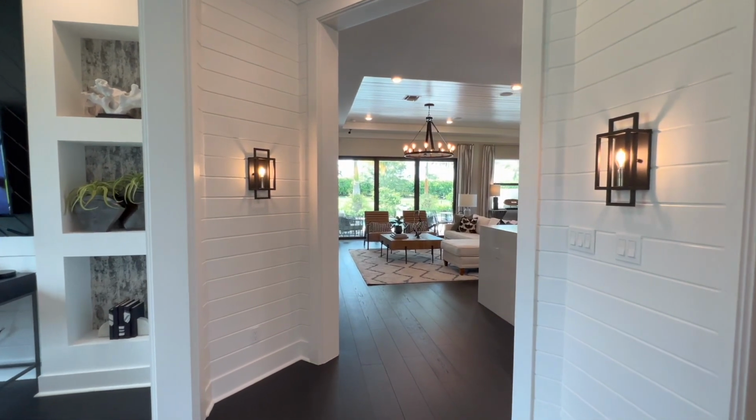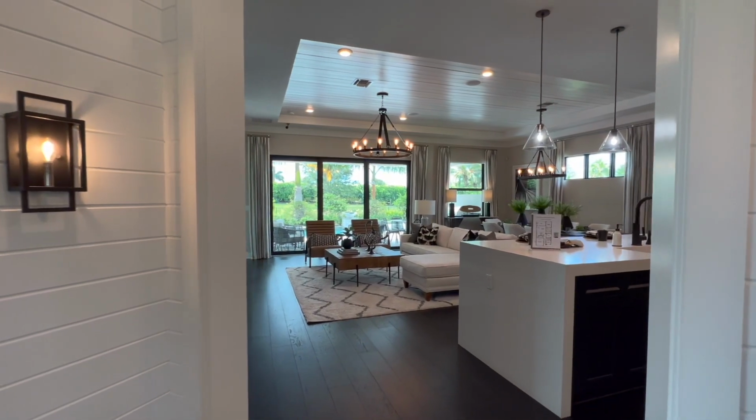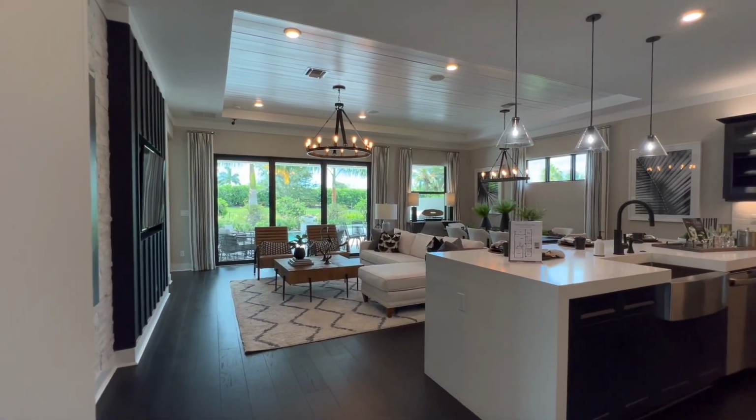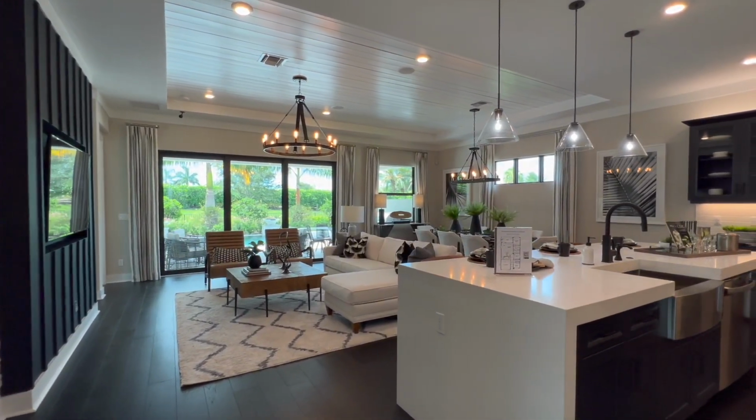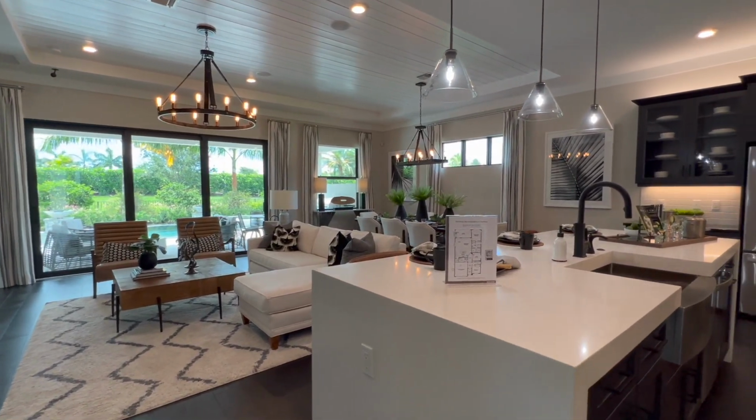And if you like this layout but don't need or want that second story, that's an option at an even lower price. And if you're looking for something quicker and more move-in ready, they have a few homes like that too. So if you want more information about that or you want to see more of their homes, reach out.